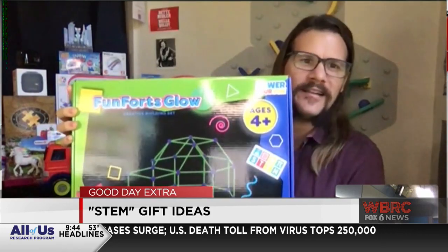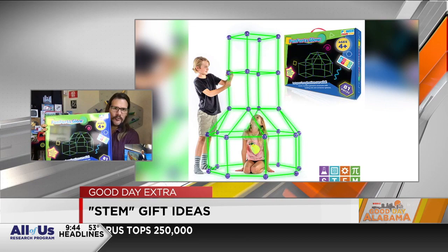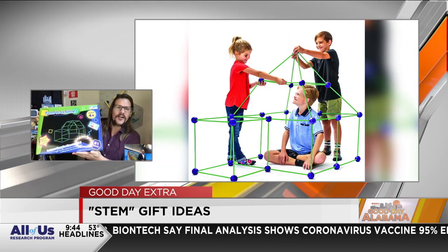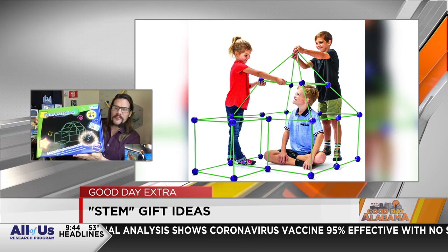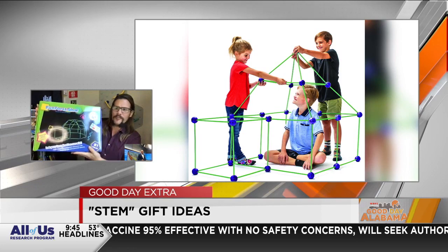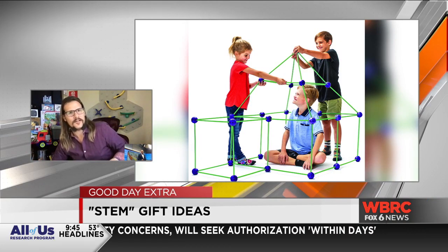I love this product because every kid loves to build forts. You can avoid having your whole living room rearranged. These sticks and ball sockets come together. Not only going to teach them engineering, balance, things like that, but it's glow in the dark. And anything glow in the dark for kids these days really sparks that imaginative curiosity of how does that work. Well, that's pretty cool. It shows the framework, and I guess you could always put a sheet over it. And they can test how strong it needs to be to hold the sheet up and make sure their structure was sound.